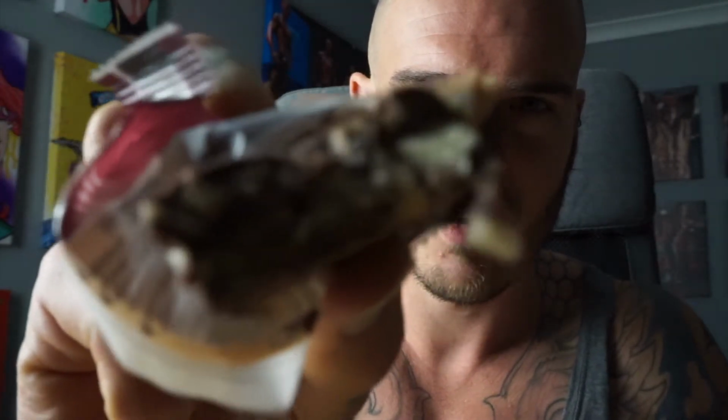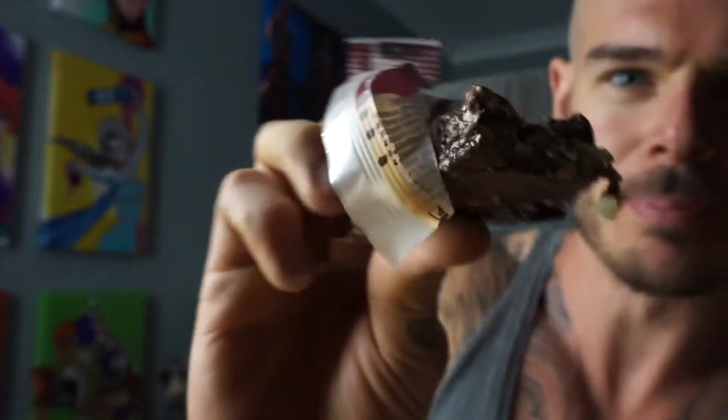So you can see there, it's pretty thick. It's got all the little nutty bits and whatever going on, which is great. It's got a nice chocolate drizzle, which is also good. So I'd probably say that taste for this one, I'd probably say it's a 6.